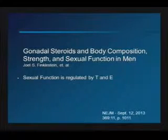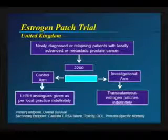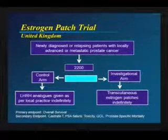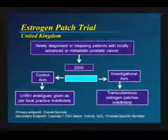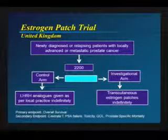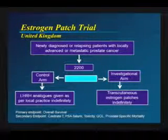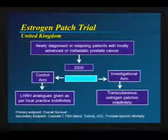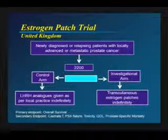And this extraordinarily interesting article in 2013 had nothing to do with prostate cancer, but just had to do with gonadal steroids and sexual function. And the outcome was that sexual function is regulated by T and E. So estrogen does indeed have a role to play. Unfortunately, in the UK, a large trial called the PATCH trial is currently in progress, randomizing men with advanced or metastatic prostate cancer to the traditional LHRH analog therapy, which is given indefinitely per protocol, per usual standard of practice, and the investigational arm, which is the transdermal estrogen patches.